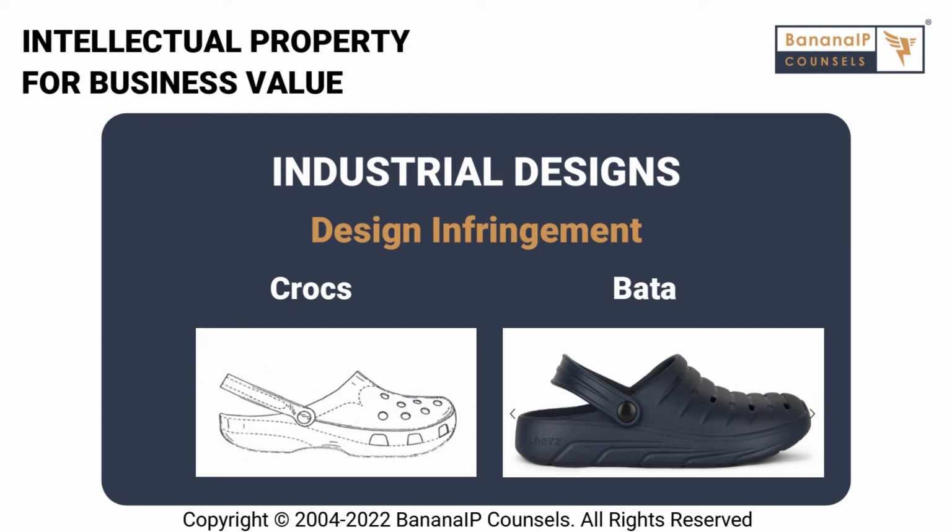Crocs actually registered its design and filed a case against Bata. So the question you have to ask yourself is, is it substantially similar? So Bata was actually supposed to be liable for infringement in this case. However, Bata made a very interesting argument. In fact, their team found a very interesting piece of information that actually helped them win the case.